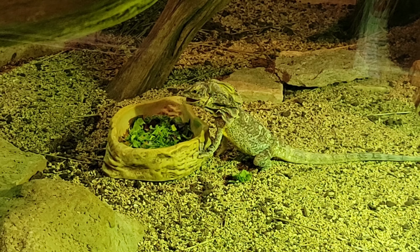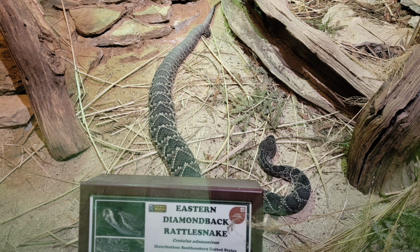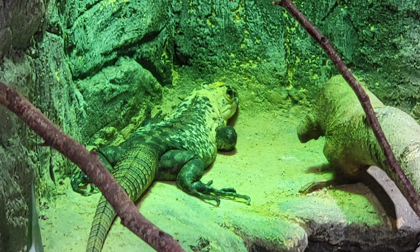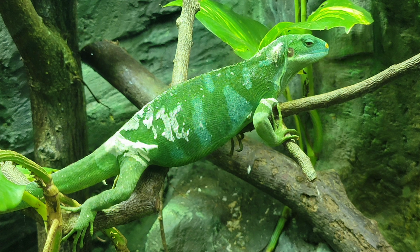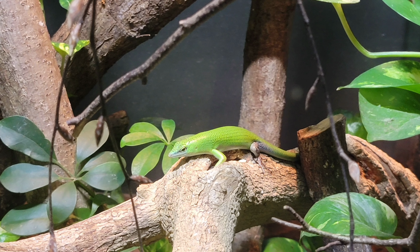The lighting provides UV, makes for some different colors. There's an eastern diamondback rattlesnake, a caiman lizard from South America, Utila Island spiny-tailed iguana. And of course, another one of my favorites, the Fiji banded iguana. Just spectacular to see. And how about this emerald tree skink, little green lizard?